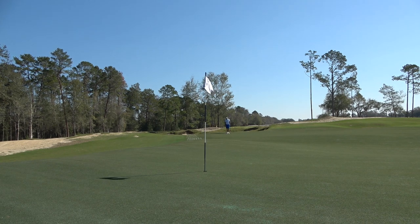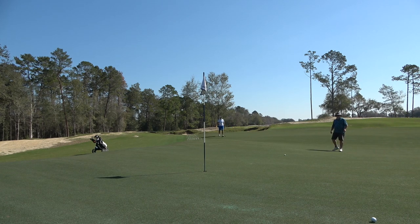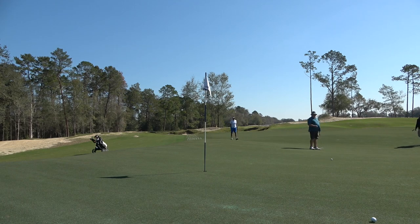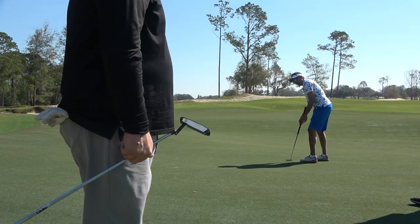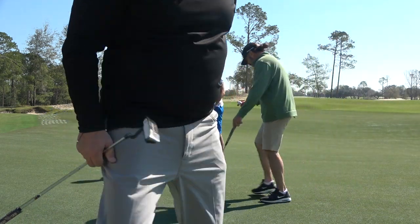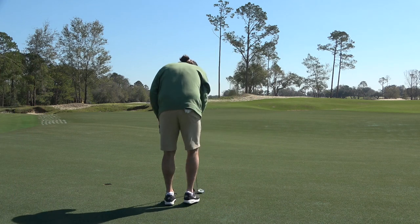I'm just not happy that I hit the green. Hidden hope. Let's see if this stays on the green. Okay. Whew. All right. Yeah, right in the mouth. Light uphill got me.